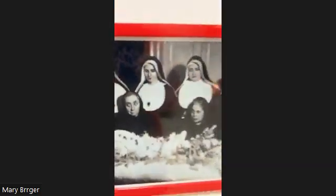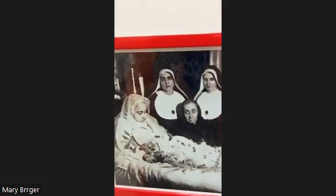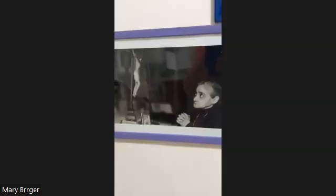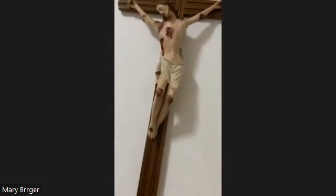Mary, if I go like this and I go back out, you can see. I think it's because of the camera. All right. So remember this picture in the book? You guys remember this picture of praying to the Jesus? Here it is. Oh, that's our Jesus. Same. Wow. Oh my gosh.